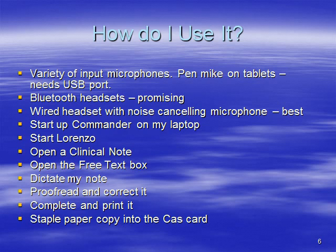How do I use it? Well, there are a variety of input microphones. There are pen microphones that need USB ports. There are Bluetooth headsets that are promising. A wired headset with a noise-canceling microphone I find to be the best, and this is what I use, and it works pretty well. I basically start Startup Commander, which is this thing on the top. I've already done it just to save time.